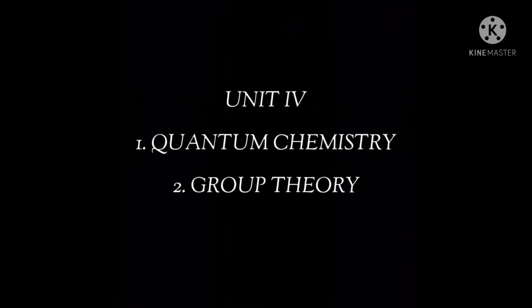Unit 4 is quantum chemistry and group theory. In the first part, quantum chemistry, we can expect some numerical problems, and these numerical problems are very easy. Apart from that, we can expect some hard questions from this unit. There are so many books and vast materials, so I can say you have to concentrate very little on quantum chemistry. And the second part, group theory, is a very easy one.